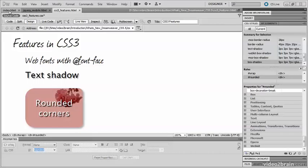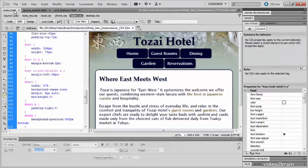Perhaps less noticeable, but nevertheless very important, is support for advanced CSS3 selectors, such as the nth child pseudo class. As you can see, I've applied the nth child pseudo class to the fourth list item in the navigation menu, giving the fourth item in the navigation menu the correct left margin when the screen is between 401 and 680 pixels wide.